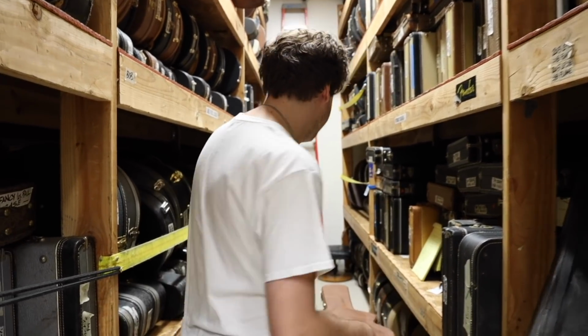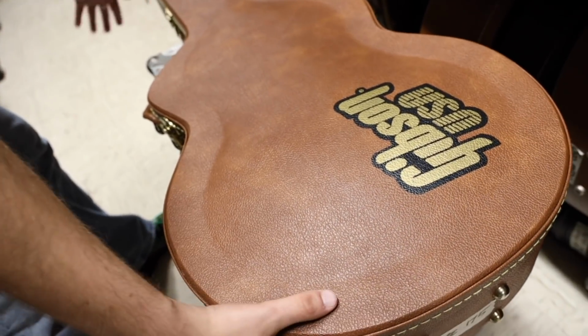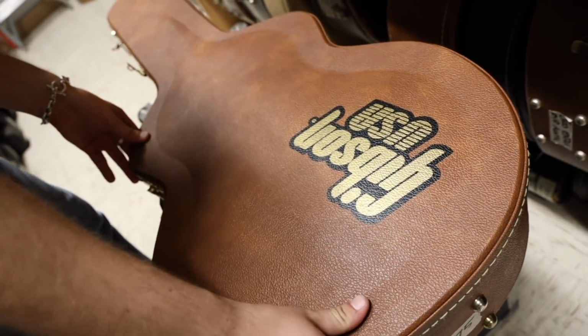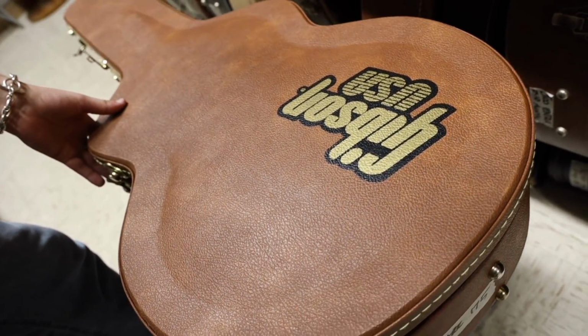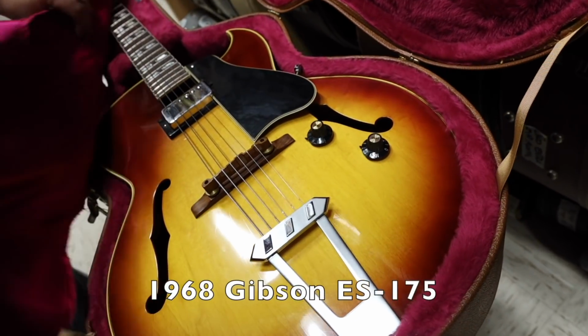But other than that, this is another guitar that came from the OC Guitar Show, becoming one of my favorites. And it's funny because this is the first year it has been discontinued. Come on back. So this is obviously a newer case. Do I have it? A 1968 Gibson ES-175.